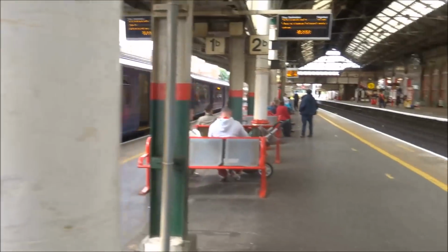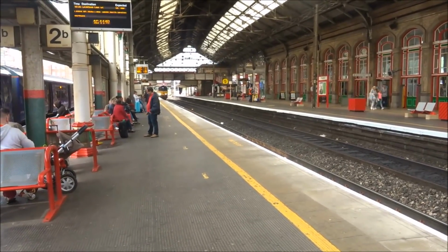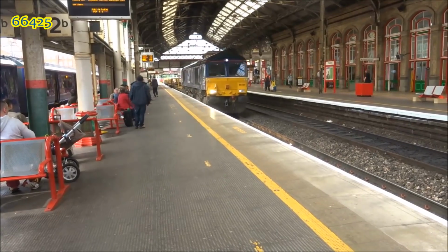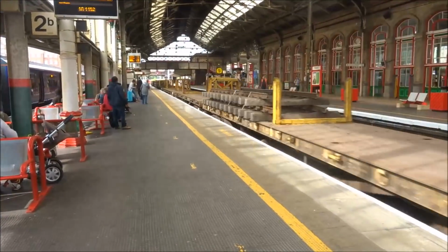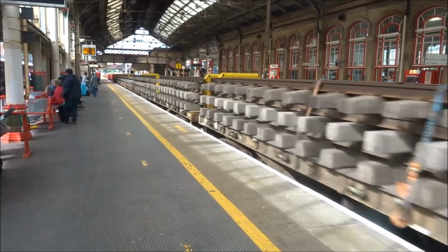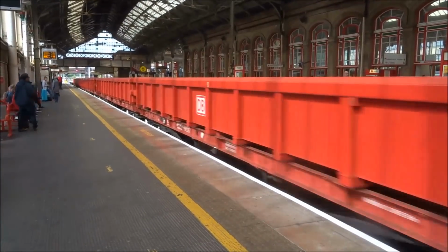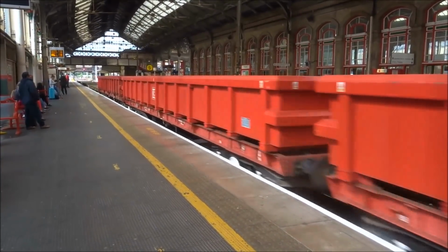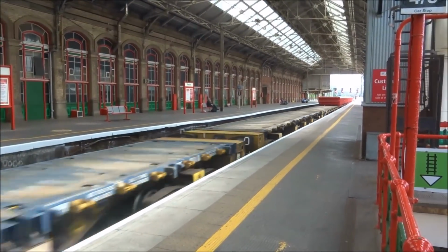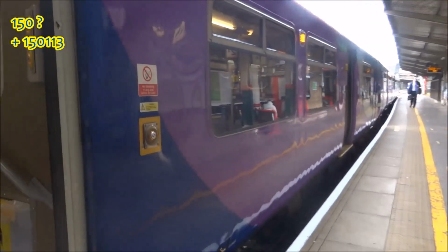Boring. Oh, freight train. Class 66 is making its way past very slowly. Aha! Track maintenance. This is probably heading for the ongoing work on the Bolton Chorley Preston line. Is now our train to Blackpool.